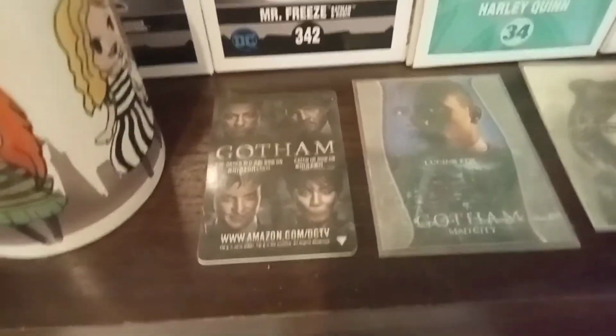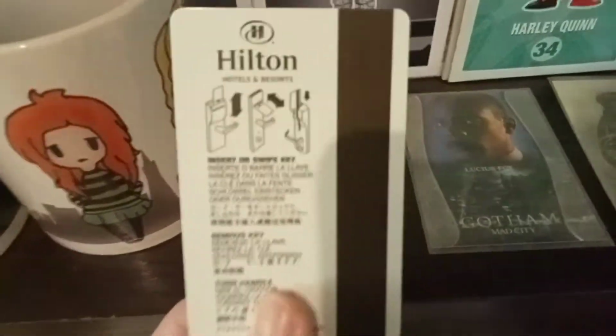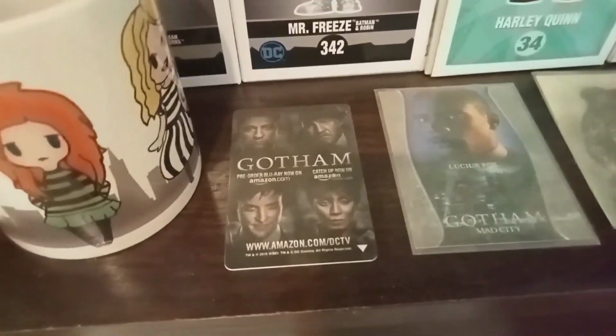Now, this is a bit naughty. I don't know if I'm supposed to have this, but it's a Gotham hotel card. Let me flip it over for you. For the Hilton. I didn't steal this. I bought it on eBay, so don't come for me.